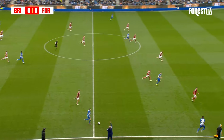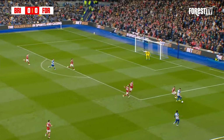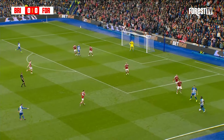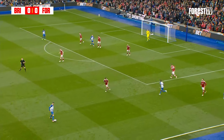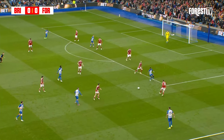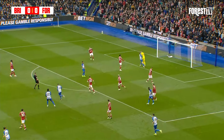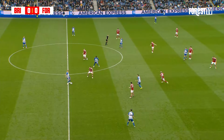Hecker, who gives it to Gross again down the right-hand side. Ball forward towards Jakob Modder, who takes it into his stride. Now lays it off for Adingra, level with the edge of the penalty area. Goes backwards again for Gross, the German. Into the inside right channel for Adingra, who gets away from Danilo and curls a shot towards goal, but straight at Matt Sels. Goes to Jan-Paul van Hecke.